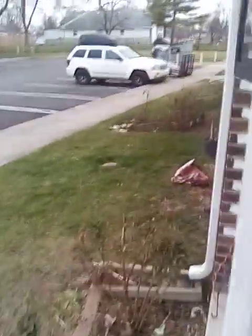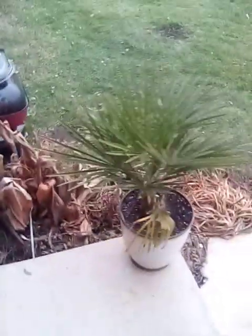Yeah, daylilies finally died back. Finally. And then I got onions over there, which are surprisingly growing. So yeah, interesting. Otherwise than that, that's really about it. It's really about everything I got out here.